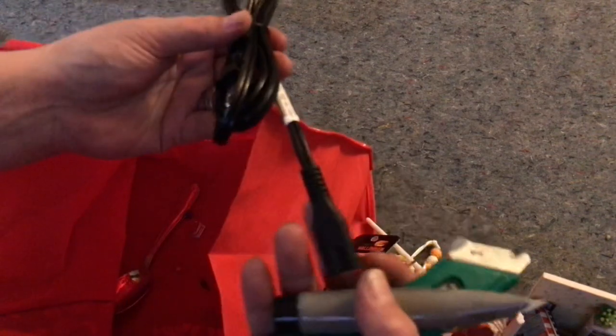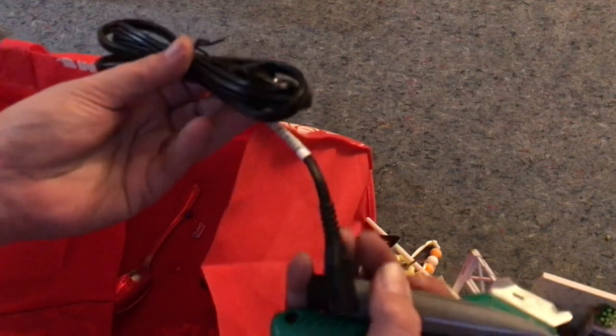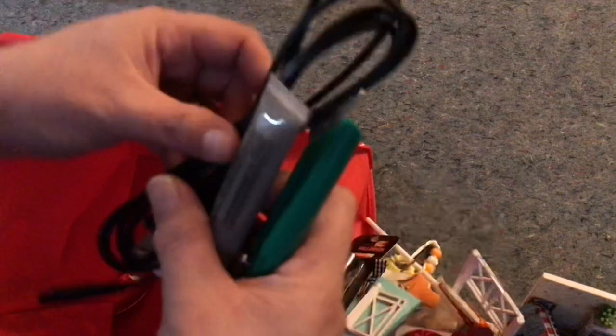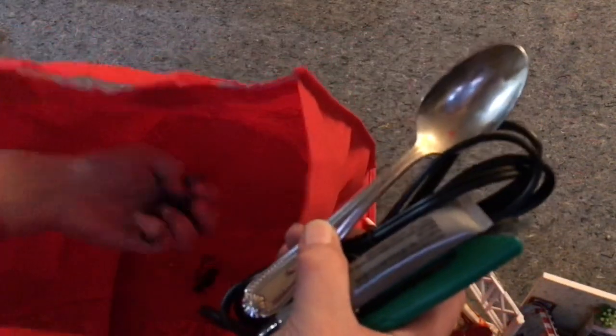This is just a random cord. We keep all the cords so that if we find something that might need a cord, we might have it. So we have a bag with all cords in it. So that's gonna be added to that. A spoon. Oh, these are more of those clip things and bowls. And that's it for this bag.